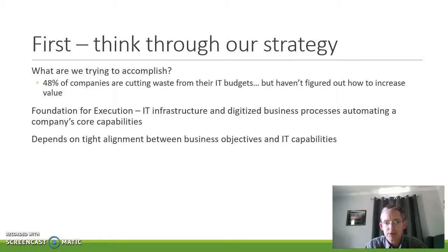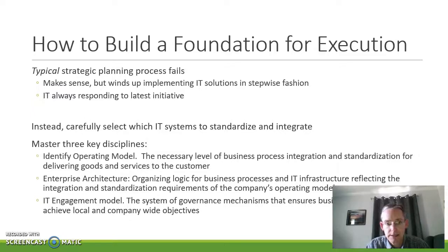The IT infrastructure, the digitized business processes, automating a business's core capabilities. That's what we need to be able to get to, and how we do that most efficiently should be driving what you do in terms of the strategy for technology. There has to be tight alignment between the business objectives and your IT execution. So that foundation for execution is going to be built really from the understanding of the business itself. You look at what IT systems really are foundational to success of the business and build around those.